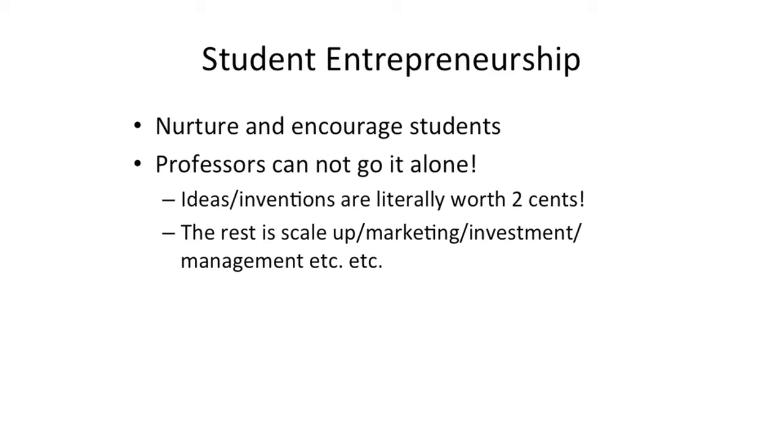Finally, student entrepreneurship. If there are professors here, I'd like to say that we cannot do this alone, because we already have a very full agenda for our jobs. So we cannot go it alone, and therefore we should be encouraging students to take some risk and be entrepreneurs.